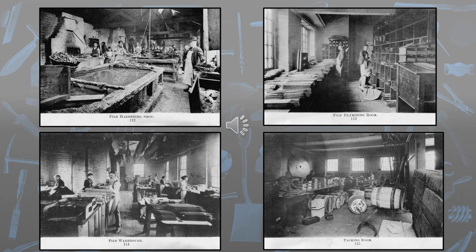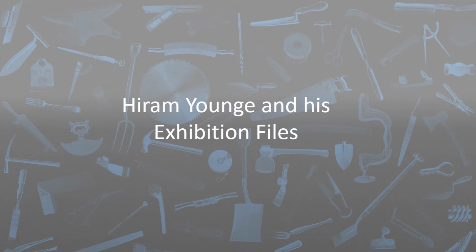Continuing with the processes, these are shown on this slide, starting with file hardening using a lead-filled bath, examining the finished files, storing the files in the warehouse, and finally packing the files for the customers. In addition to the standard files made in Sheffield for production purposes, it is important to note that a rare class of files also existed which did not appear in any trade catalogues.